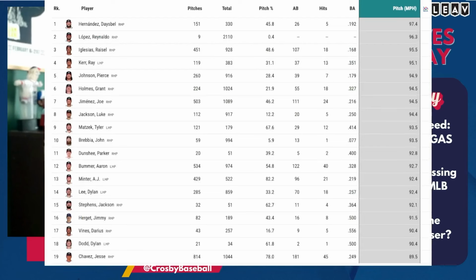Everybody else on this list is either not a guarantee to be here next year, didn't even throw 125 fastballs, or was below 93 miles an hour, right? Jesse Chavez averaged 89.5 miles an hour on his fastballs because that was a cutter, right? He's retiring. He's not part of this pen next year. Darius Vines is not on the 40-man roster right now. Probably won't be. Jimmy Herget was claimed off of waivers. Don't get me started on that. I'm really frustrated with how that went down.